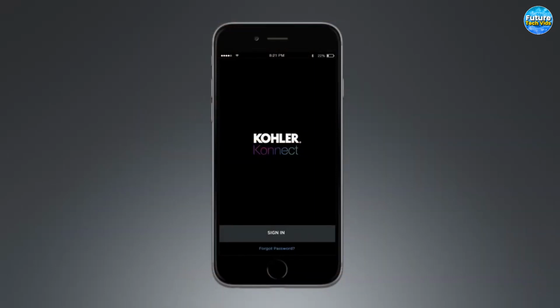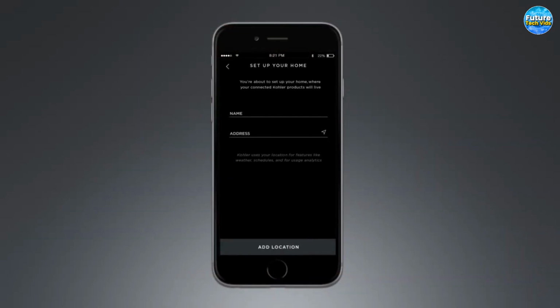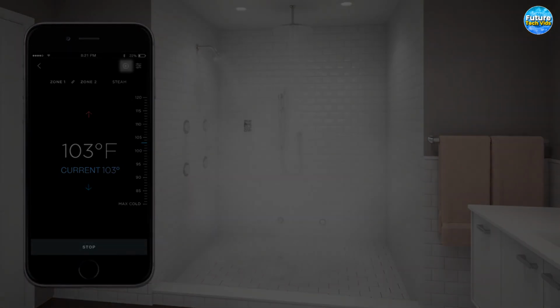The best part? It all comes together in one simple smartphone app. With a few taps on your screen, you can connect and control every aspect of your bathroom oasis. Adjust the temperature, fine-tune the pressure, and customize each individual jet to create your perfect shower experience.